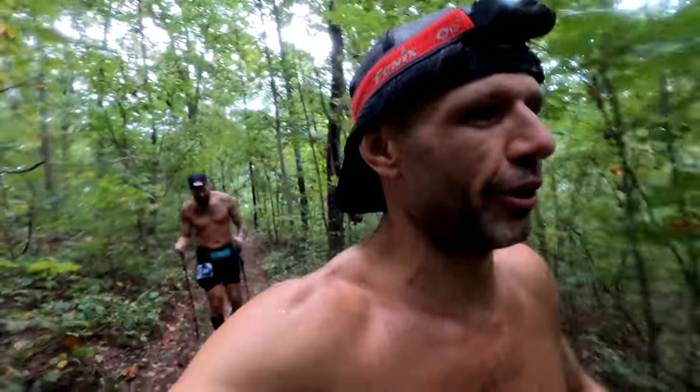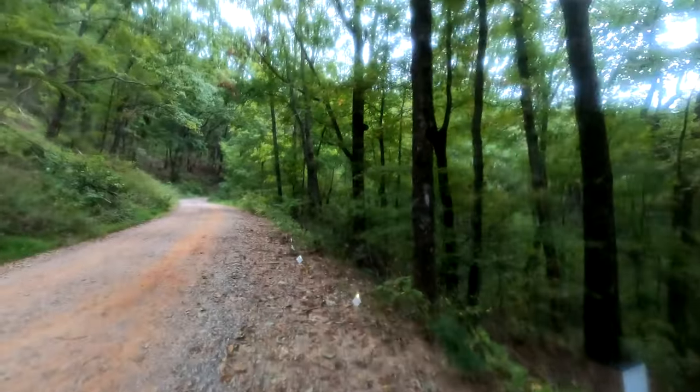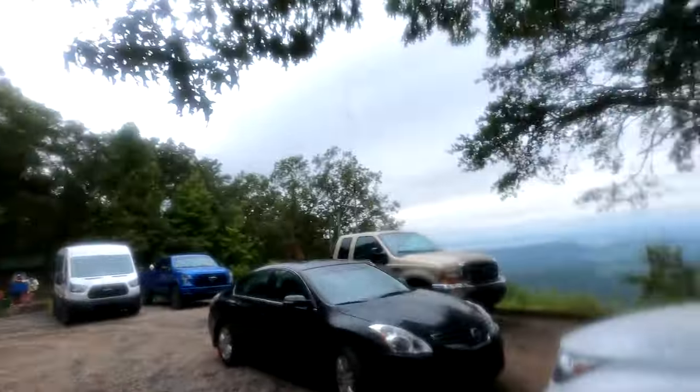I feel like we've just been dodging spiders everywhere. It's no fun. So we're really looking forward to getting to the fire road that'll take us to the top and the aid station. Top of John's Mountain. About to hit the aid station here. Look at this view over here.